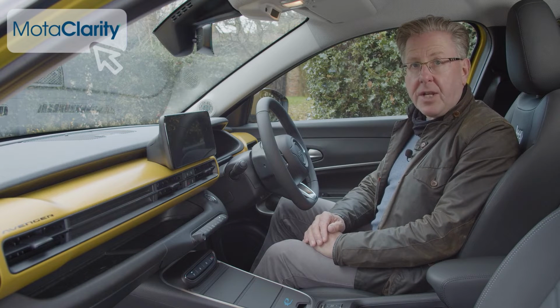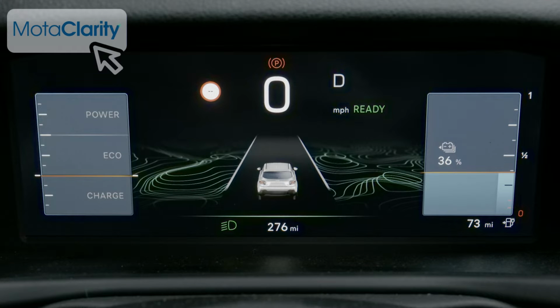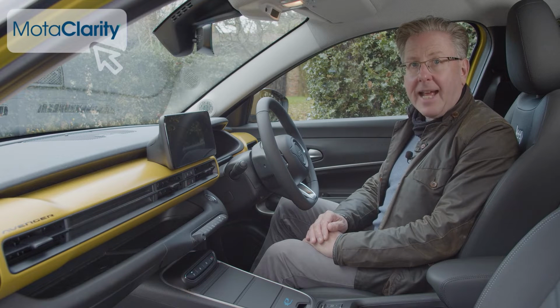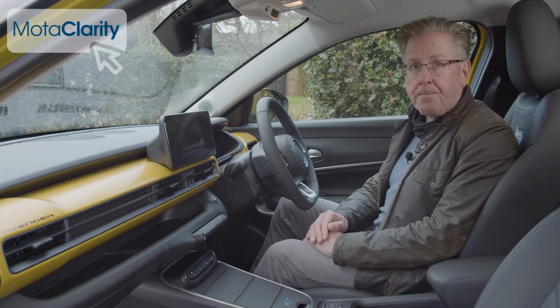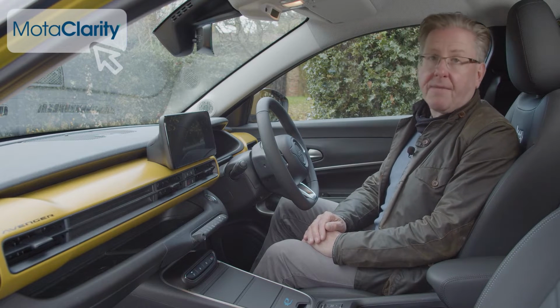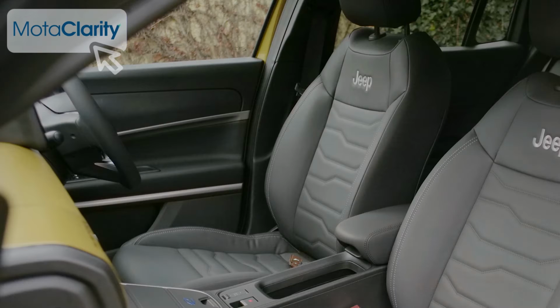The other screen your attention will be directed to is the one you view through the familiar-looking 3-spoke wheel, a display which will, as here, also be 10.25 inches in size, unless you're restricted to base spec, which gets it in 7-inch form. Even for very tall folk, it shouldn't be difficult to find a comfortable driving position, thanks to plenty of adjustment from the wheel and the 6-way adjustable driver's seat.